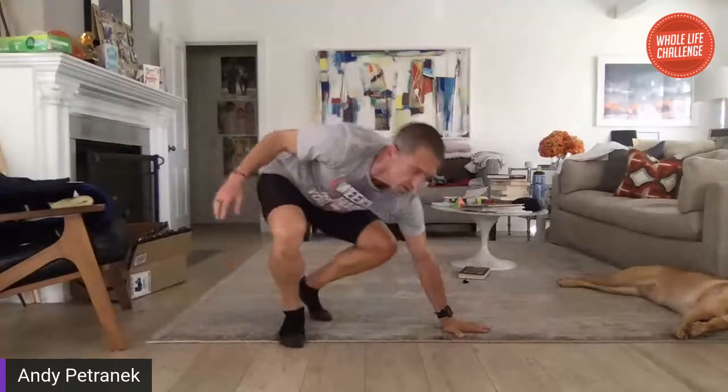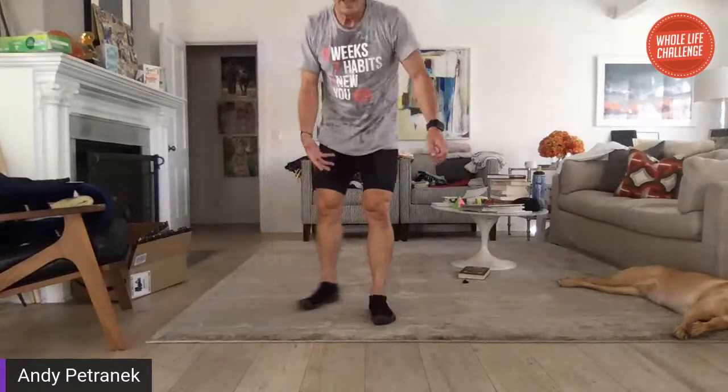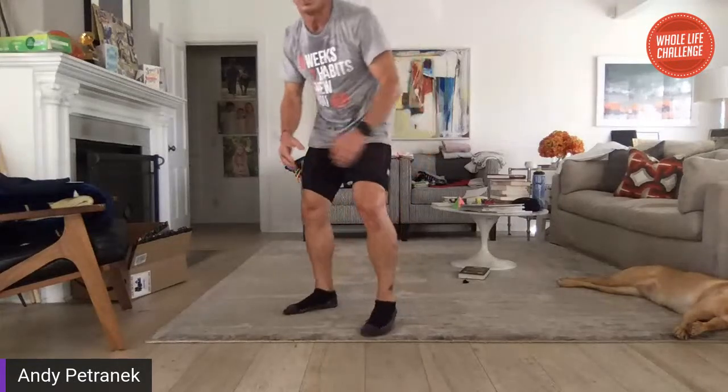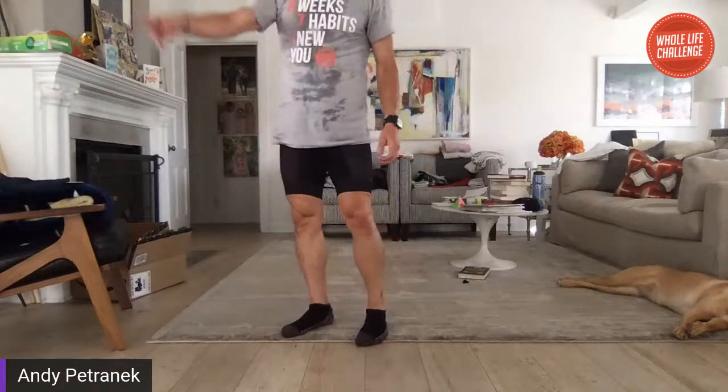Okay, last but not least are squats. Now, here's the trick with squats: if you don't have a good butt depth to your squat, you need something to squat down to. A chair, a stool, the lowest step on your stairwell. You just got to make sure you don't come down really hard and bang your tailbone. So maybe put a cushion on it.